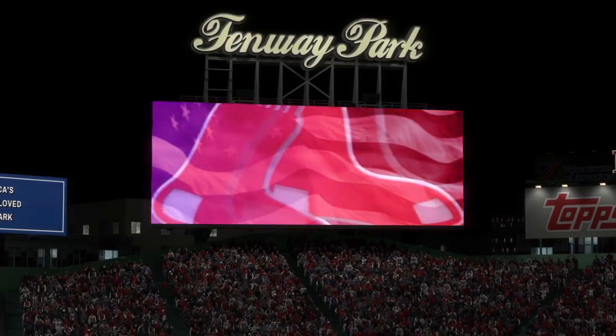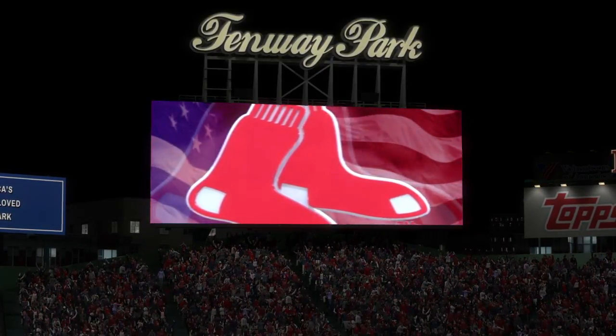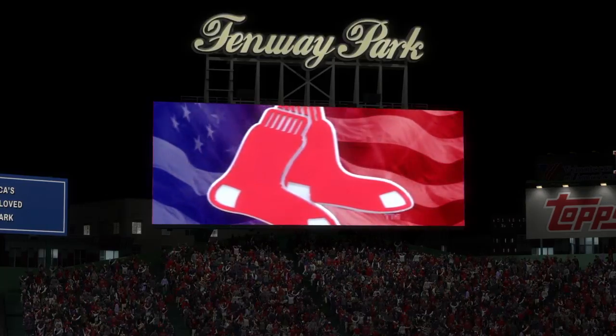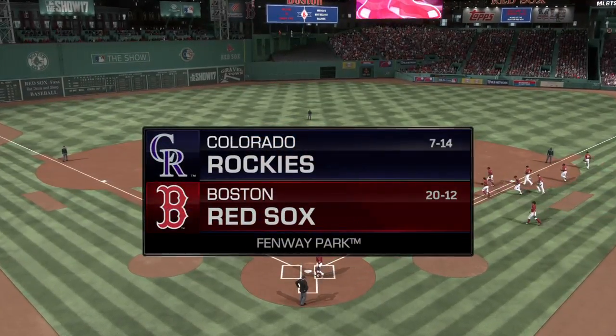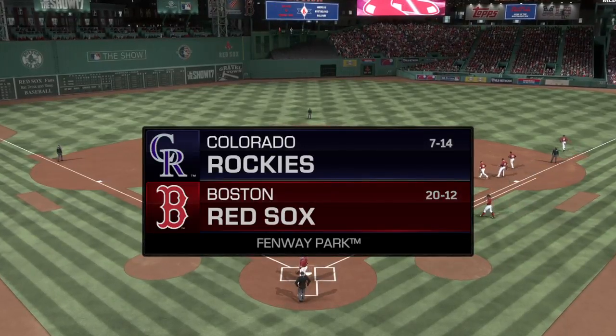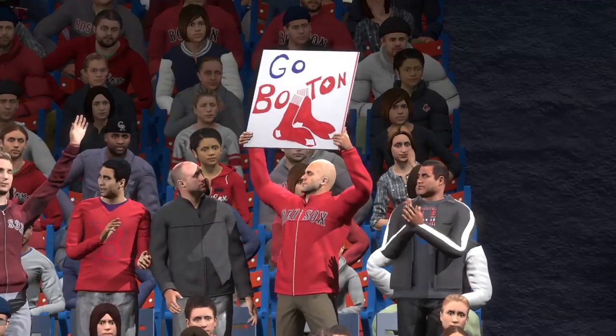We are under the bright lights tonight as MLB Network welcomes you to this presentation of Major League Baseball. It's the home opener of this new season between the Colorado Rockies and the Boston Red Sox. Major League Baseball on MLB Network is next.